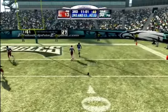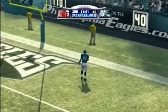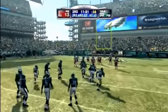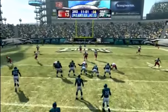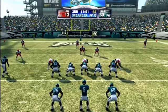Strong throw. Knocked down. And he just managed to get a piece of it. Nice play by the defender. And as a receiver, you really have to do a better job of coming back to the football at that point. You have to help the quarterback.